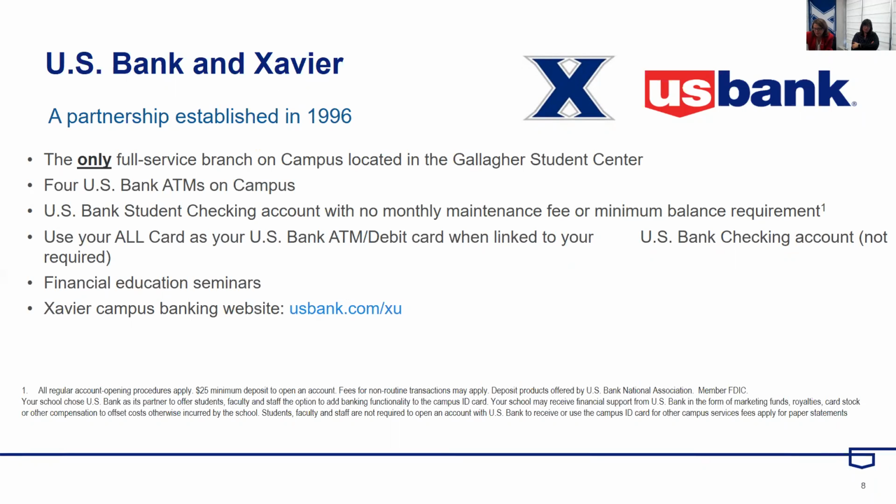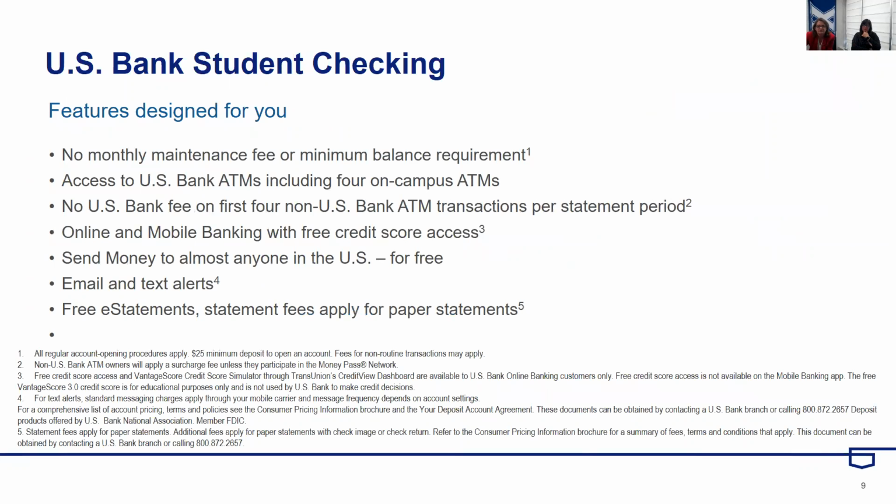And we are very proud to be able to partner with Xavier by offering financial education seminars to the Xavier students across campus throughout the course of the year. So number of different seminars that we do offer, and you'll learn a little bit more about that here in the next couple minutes. All right, so the student checking account, just a little bit more information on that.